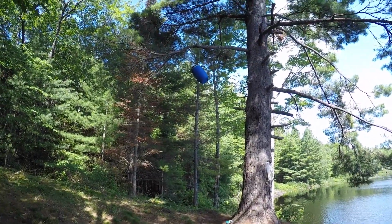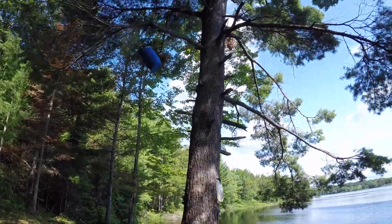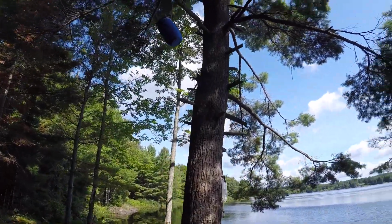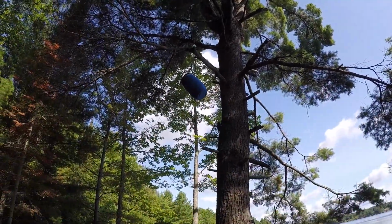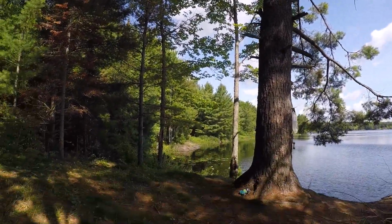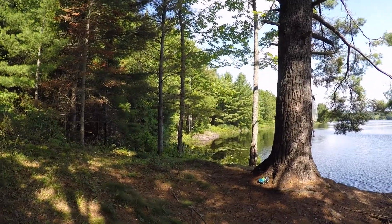Got the food barrel hung for the day while we go on our trip. This pine is really large, so it was like a perfect branch for hanging stuff, and we got it tied down over there.